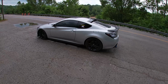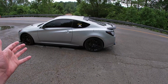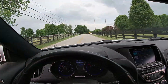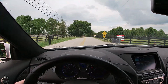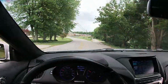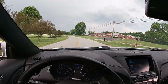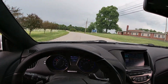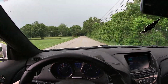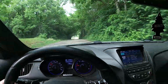With all that being said, it is now time to go ahead and take the Genesis in and figure out what the hell is making that noise. Nothing is affected performance-wise. The car still performs just fine. It's just that that noise is so loud. I don't know if you guys can really hear it right now, but whenever I'm in an area where it echoes really bad, it just sounds like my exhaust is about to fall off, basically. But yeah, thankfully, as you guys are about to see, nothing performance-wise is affected. The car is still fine. It's just making a really strange sound.